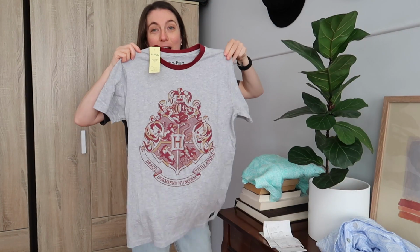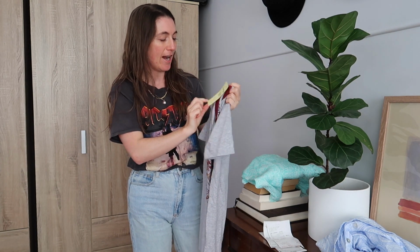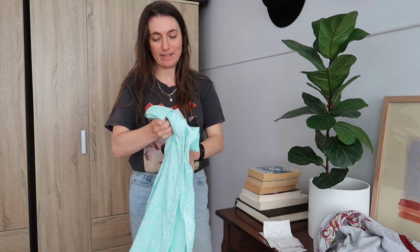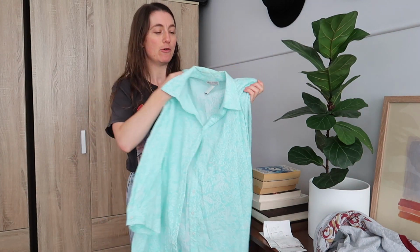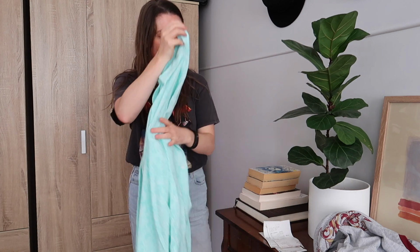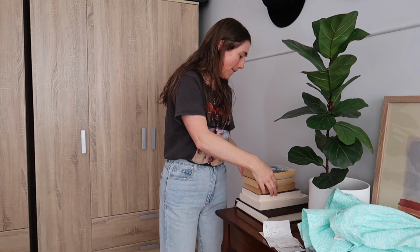Also grabbed this Harry Potter t-shirt, which I thought would be great as a bed shirt, and it was $8. And then I also picked up this other long sleeve shirt, which I thought would be great for summer beach time, and it was $16. So some good clothing purchases there.